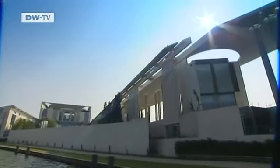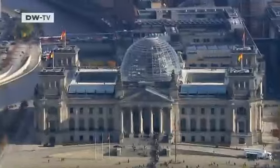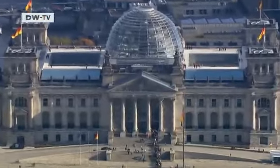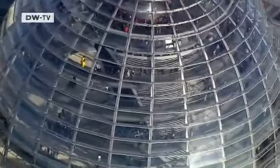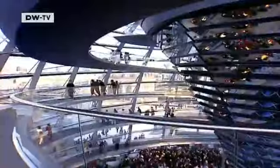Another hit with visitors is the tours of the new government district, including the Chancellor's office and the Reichstag, the historic Parliament building. Since 1999, the Reichstag has once again been the seat of the German Parliament. The glass dome, designed by British architect Norman Foster, attracts some 3 million tourists a year.